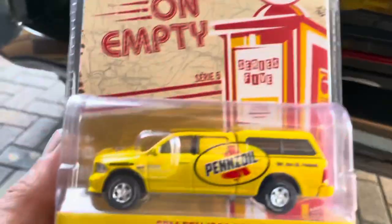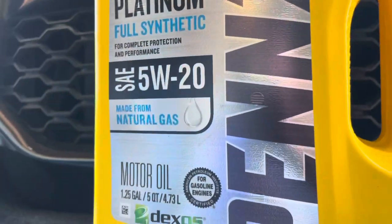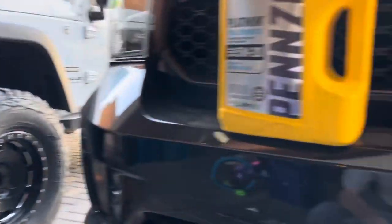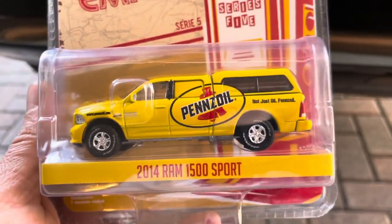I get asked the question quite a bit, what oil do I use? I get asked on both my YouTube channels. I just use plain old Penn's oil. This is what I use right here, on both the truck and this Jeep. So this truck and the Jeep use the Penn's oil.